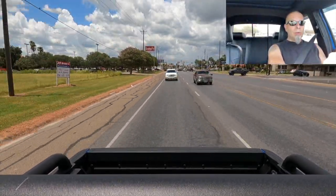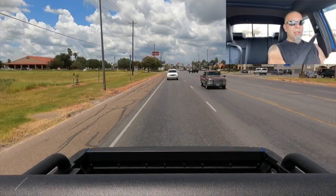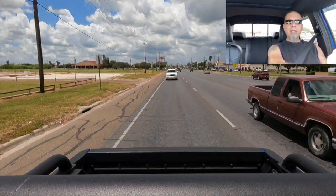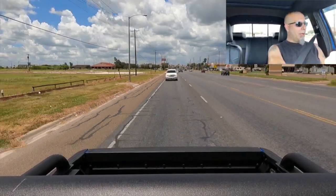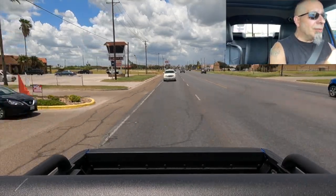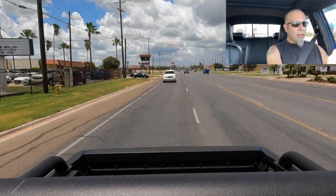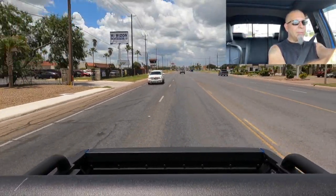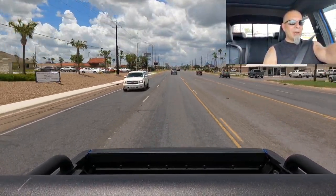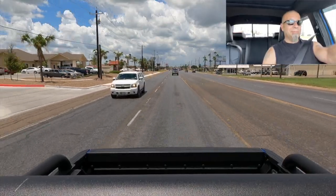Then we have another old truck. Lots of old vehicles here. This is, I'm not sure what this is. A Chevy, maybe? I'll have to look when it goes by. It is. It's a GMC, which is Chevy. It's a Sierra, an older Sierra. And you know, I wonder if it's sitting the way it came or not, because it looks like it was lowered. I don't know.